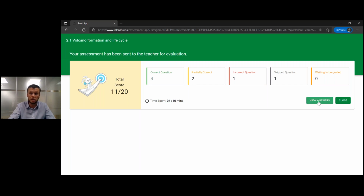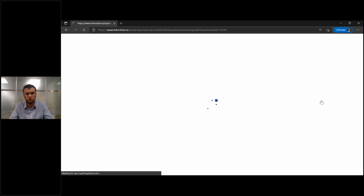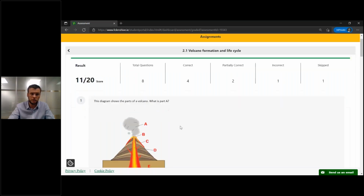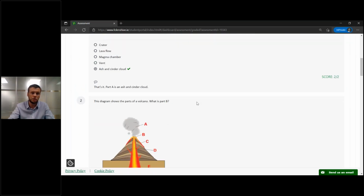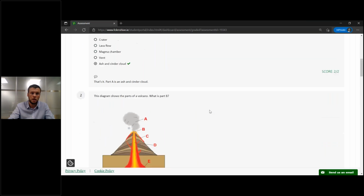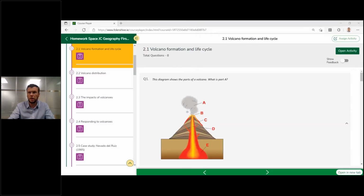It's all automatically marked. I'm going to click on view answers as a student, and what this does, again, it's another source of reinforcement to the student. They can have a quick look to see exactly how they did. So they can review their entire submission and the marks that they've gotten. From there, I'm going to skip back over to my teacher account, and I'm going to jump back to my Folens Hive library or homepage.